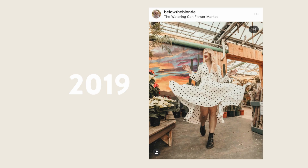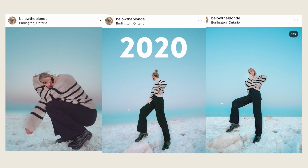You can style these in so many fun ways. I've styled these with a nice pretty dress, and I've also styled them with more of those black skinny jeans and a big sweater, and I always think it adds a little bit of texture to an outfit. I really love mine.